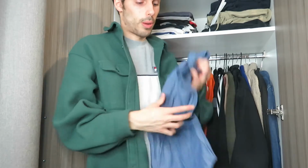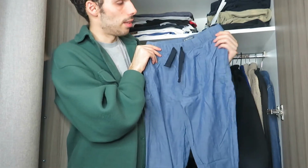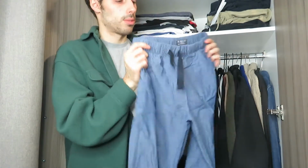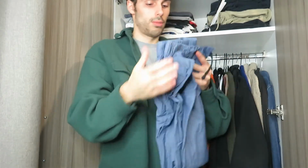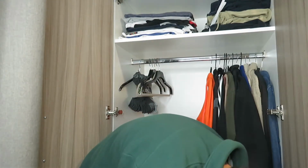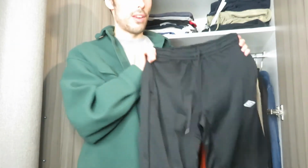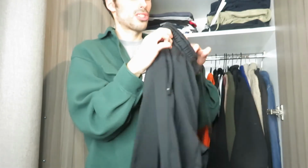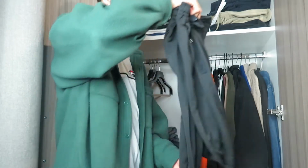Oh, these are the loungewear trousers I was thinking about. Sorry, these are from Primark, and I think it was a pack for like £10, £12. Yeah, these are my life. On the weekend, Saturday, Sunday, even probably Monday to Friday, you will see me wearing these as well. If my university flatmates know me, they know that I wear these a lot. These Umbro tracksuit bottoms are just so convenient, just throw on if you're going around the flat. Lovely.